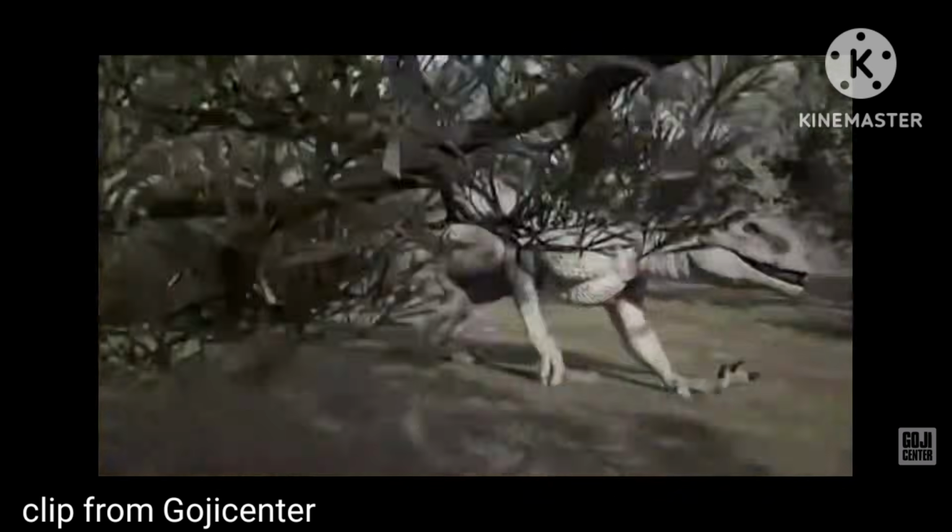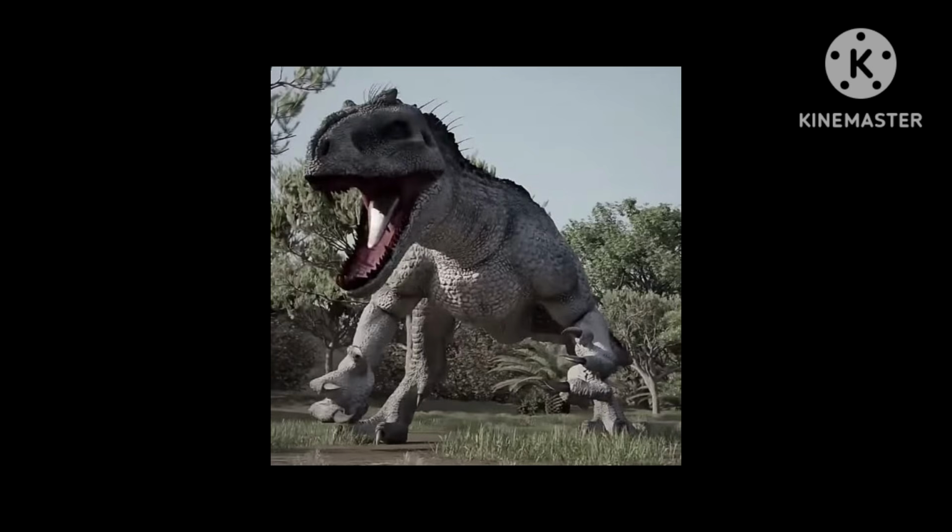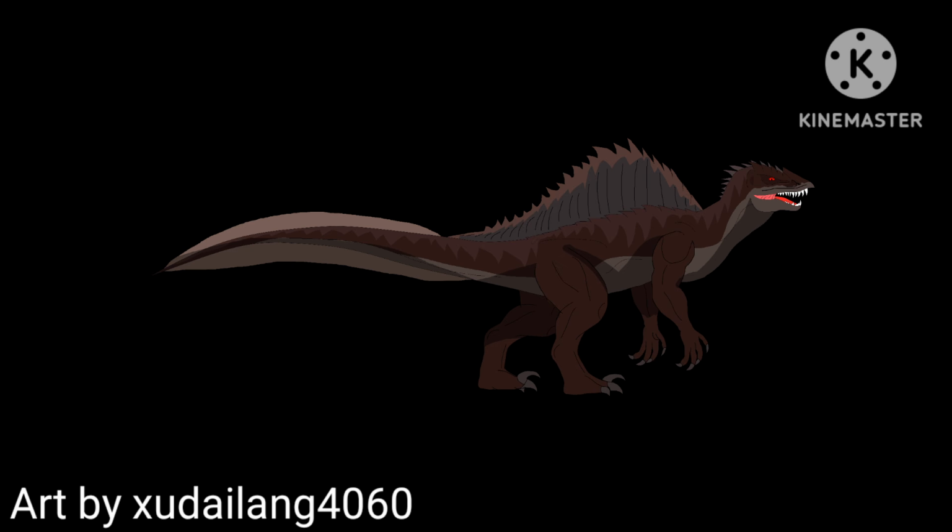So unless you've been living under a rock, there's this new hybrid, or not new, it's already a year old. Indom 2.0, made by Goji Center. A hybrid that they made for fun. But then Goji Guy made a hybrid that could beat the Indom 2.0 called the Hang. And just by seeing what's in its genome, we can safely say that it could clearly beat the Indom 2.0.